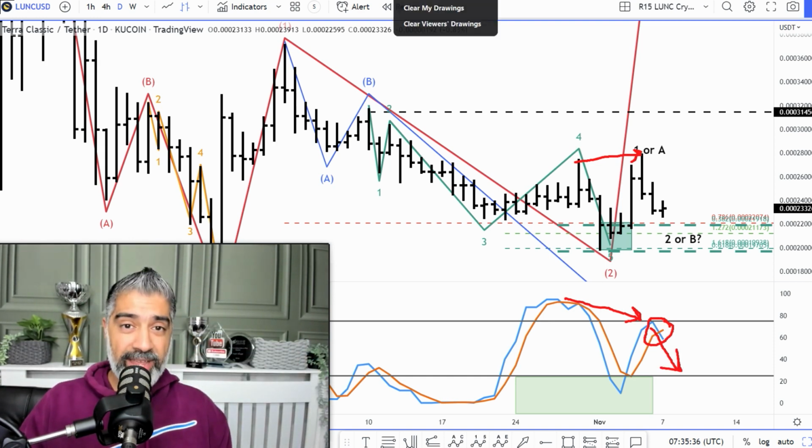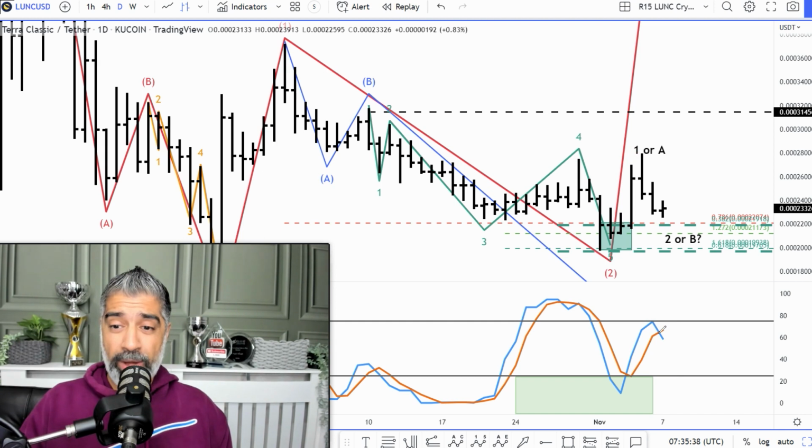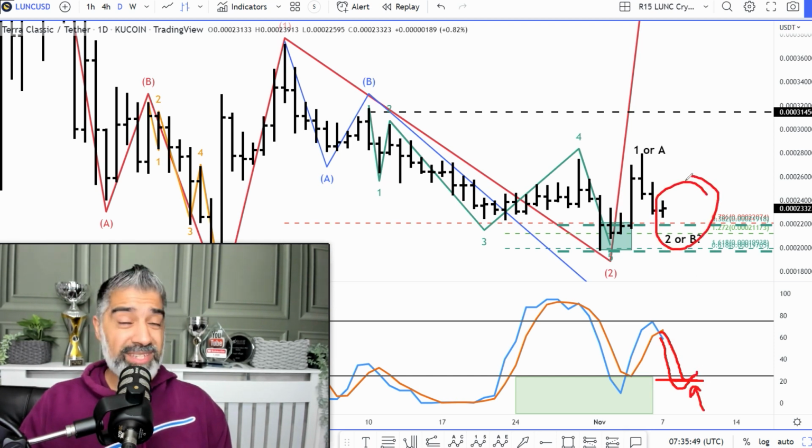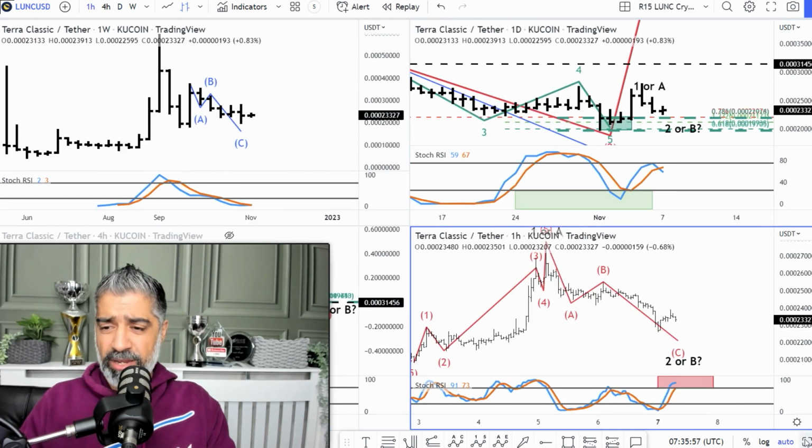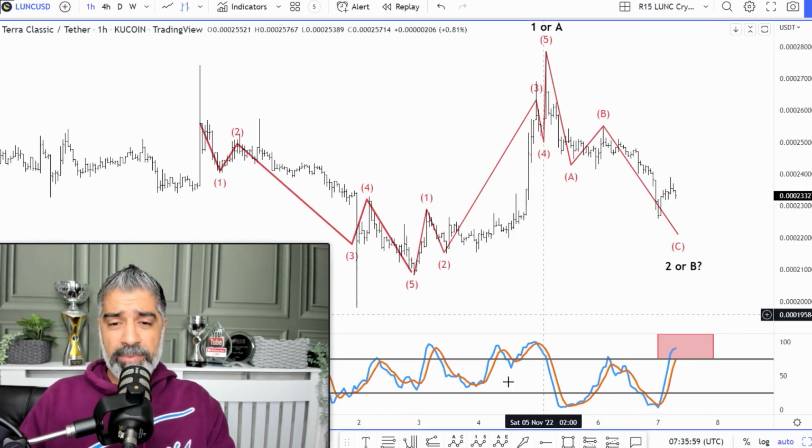I personally like to just be patient and wait for at least the momentum to go below this black line, because it really measures the rate of change. Ideally, a bullish reversal, and then look at the pattern position to see if there's any long trade setups. But I just wanted to do a quick update with this, because the correction is relatively deep with Luna Classic at the moment. So there's a couple of things, right?